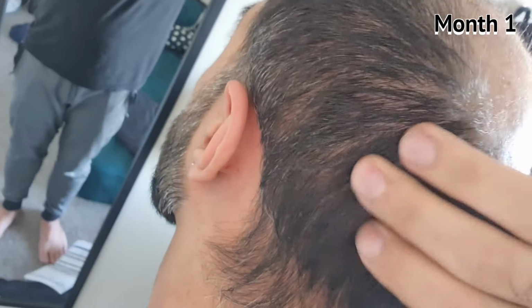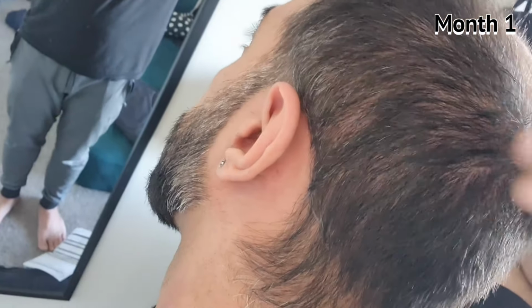Once you pass those initial few weeks of recovery for your scalp and your donor area, you'll move on to the first month of your hair transplant. Now, from the first to the 3rd month is really where you will start seeing a lot of change on your scalp. The first month is really where the dominant stage happens, where a lot of the hairs will have very small initial growth, but also eventually fall off because of the shedding phase.